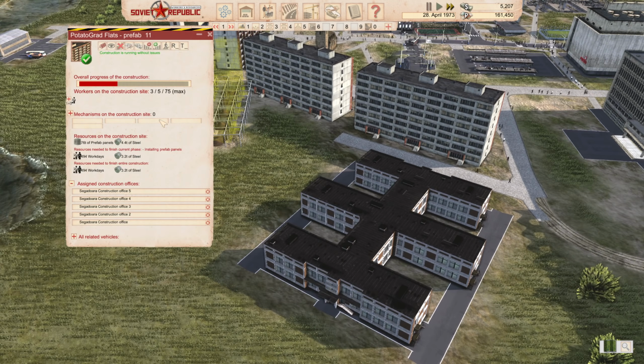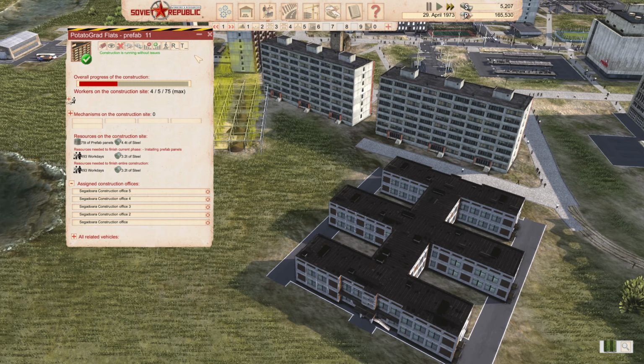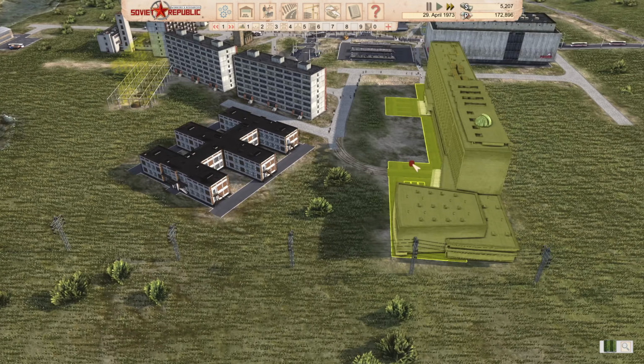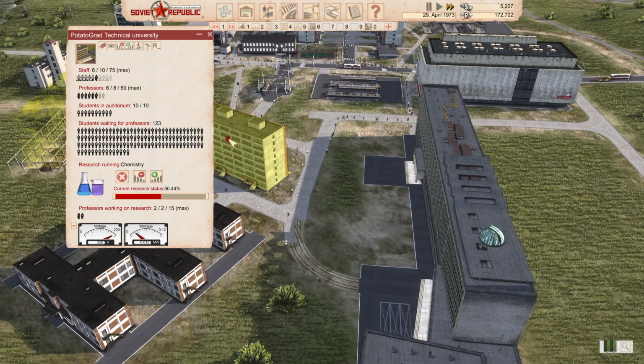Also, I don't suspect that we've done much work on the prefab panel home that we're about to build at the moment. Although, in fairness, most of the reason why we haven't done that much work is pretty much entirely because I've just not devoted that many people to working on the project. So that will sort of take care of itself over time.